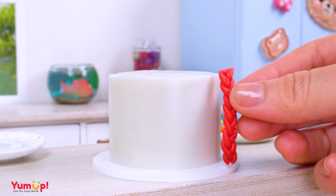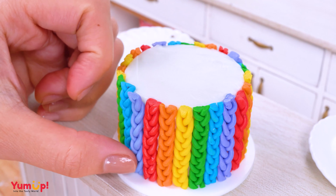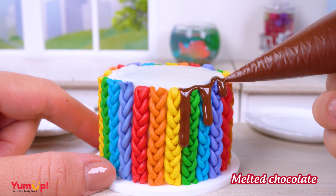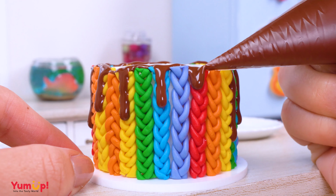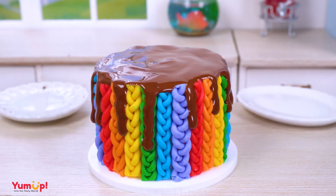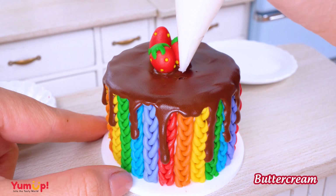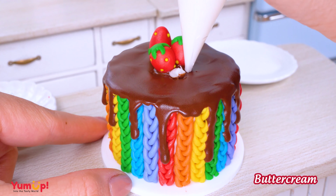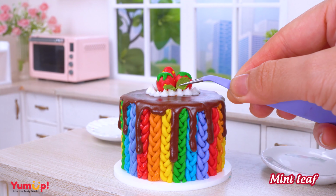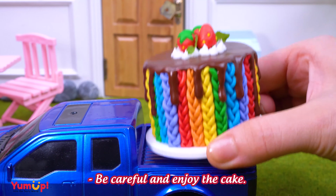Let's add the finishing touches. Lisa made it right on time. Be careful and enjoy the cake.